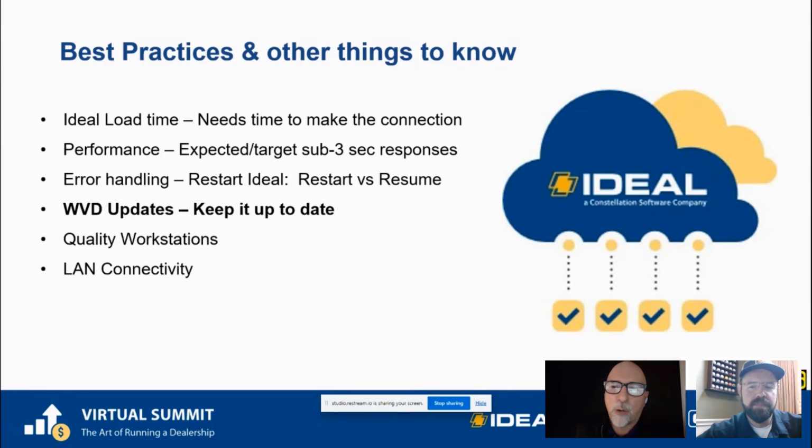So if you are in an environment, and I will say that Cody and ATS, they built up a good system. They were doing all the right things. Their network was secured, etc. And if you've got a really good system in place and it's fast, yes, you might notice a little bit of a speed difference when you move to the cloud.